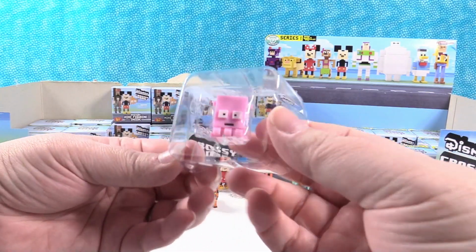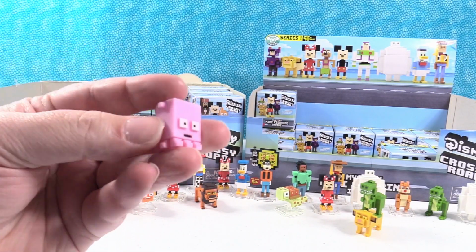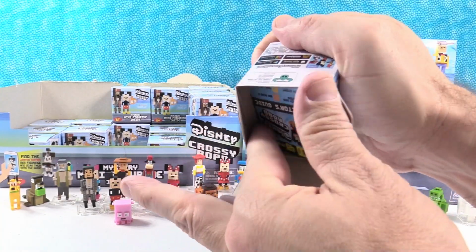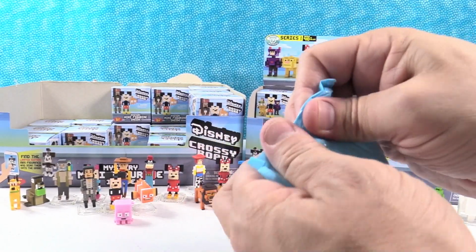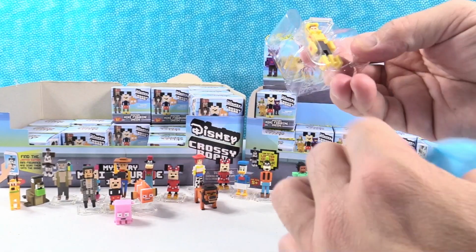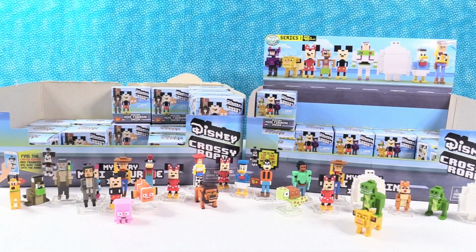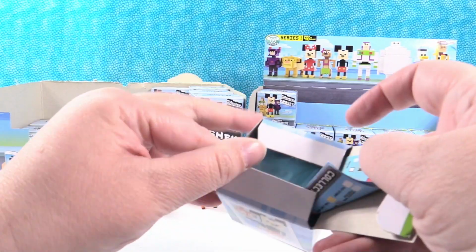Okay, Pearl. Pearl's so cute. She's like just a little cube. Yep. Little Pearl cube. You're doing good getting all the Finding Nemo. Well, you're opening all the Series 1. True. I mean, there are Finding Nemo in there, but not as many. Oh, there's Honey Lemon. Super Suit. Yeah, I am getting more Big Hero 6 people.